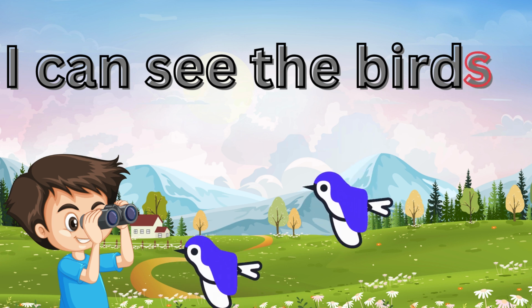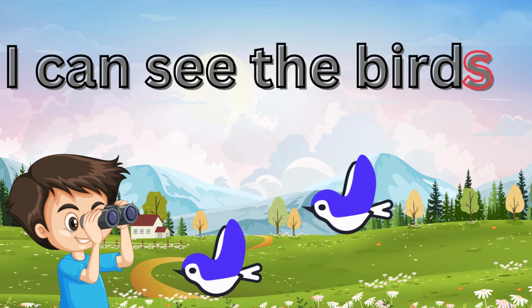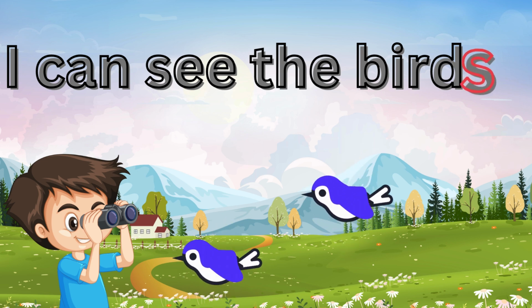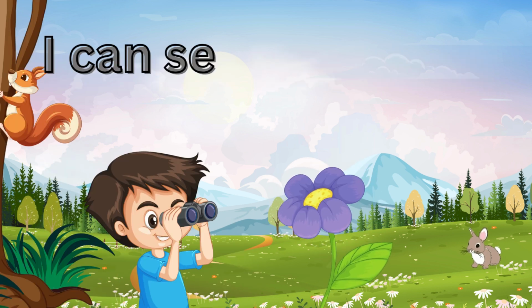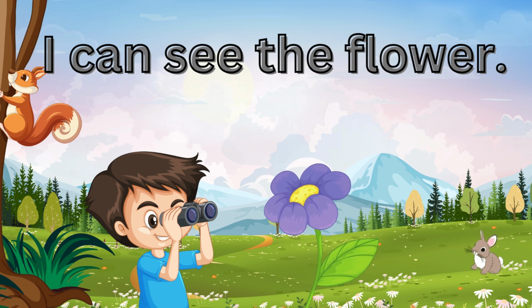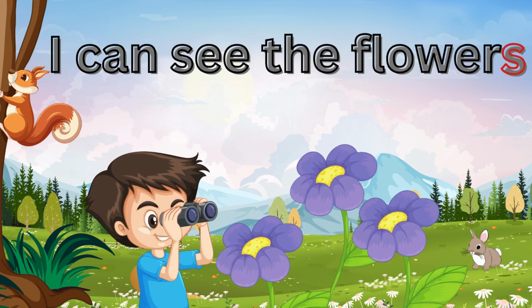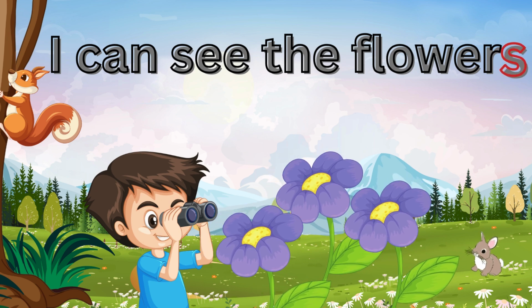Let's practice the S sound. S. Letter S says S. I can see the birds. What can you see? I can see the flower. I can see the flower. I can see the flowers. I can see the flowers.